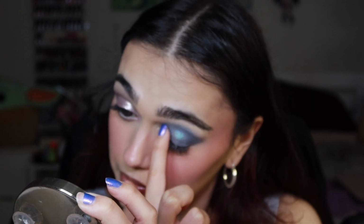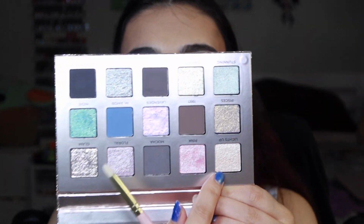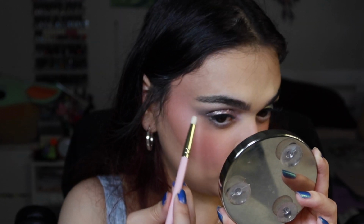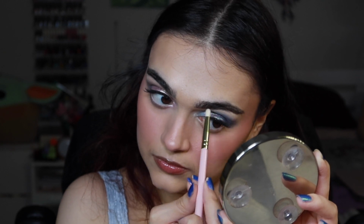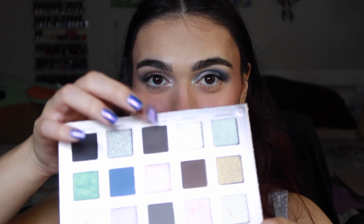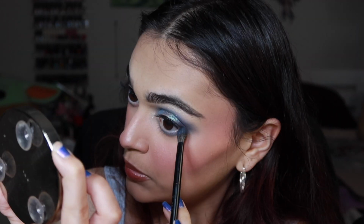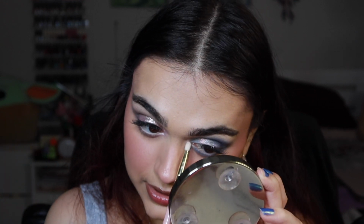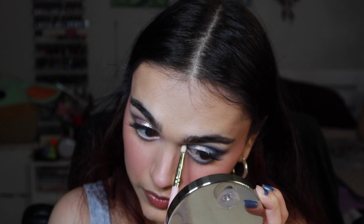I'm not the best at capturing shifts in colors. That is so pretty. On the inner corner, I'm going to take this shade called Lights Up and I'm going to take that on my brow bone on both eye looks. On my lower lash line, I'm going to take Mi Amor with Billion Much, taking Mi Amor first, and I'm going to take Billion Much more towards the outer, taking the shade Lights Up on the lower lash line as well, just so I can have a little bit of brightness.